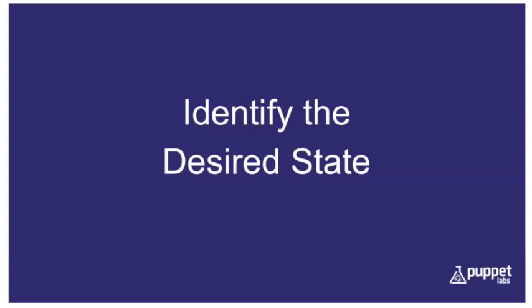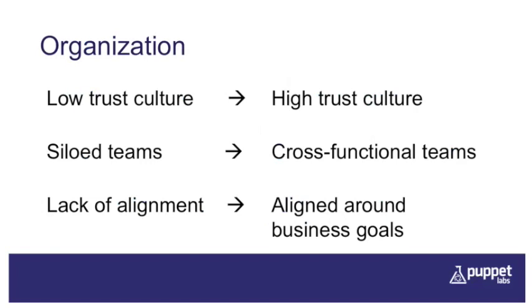So after you've gotten everyone on the same page about the problems you're trying to solve as an organization, you need to get everyone aligned on what the desired outcomes are so you have a clear understanding of what success looks like. As you all know, DevOps requires some big changes across the organization, changes that impact culture, processes, and people. At the organizational level, the desired outcomes are to create a culture of high trust with high-performing cross-functional teams that are all aligned around a common business goal.